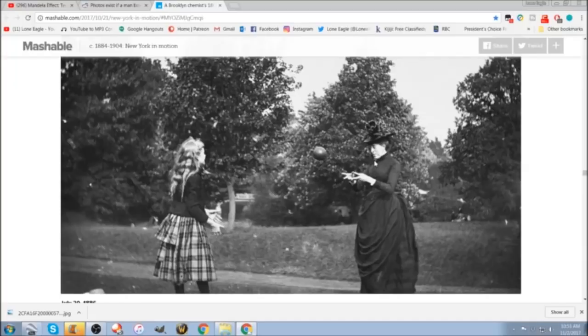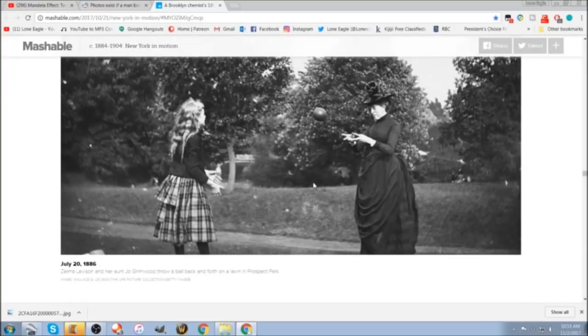But A, look how clear you can see her. Her outfit is amazing. B, look at this ball. It looks like it's going this way. It looks a little blurry on this side and a little bit cleaner on this. I can't believe I'm saying this on a photo like this, first off. But yeah, I can actually see that it's a little cleaner on this side and blurry on this side. So let's say the ball's going this way towards the lady in the black, the older lady.